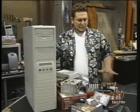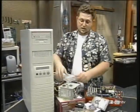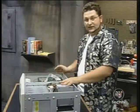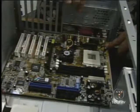Today we're going to be doing a complete upgrade on a system. Motherboard, processor, hard drive, RAM, new burner, new power supply. So basically we're going to be stripping all this old stuff out because it's all getting replaced. So this is all the old stuff. We are going to be keeping a couple of components. The SCSI card, the network adapter, and the modem. Everything else, out.